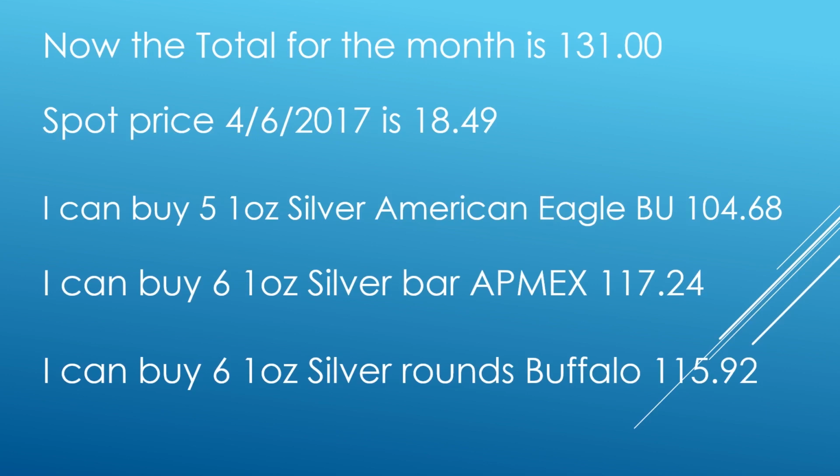if you're buying the silver American Eagles and the spot stays around that price, you're looking at 60 ounces of silver for 1 year. After 5 years, you'll have over 300 ounces of silver. Oh, well, no, you'll have actually 300 ounces of silver to be exact. If you're buying the bars or the rounds, you're going to get 72 ounces a year and close to 360 ounces in 5 years. Now, that's nothing to laugh about.